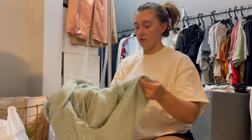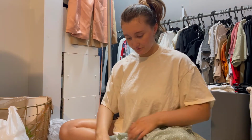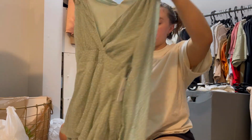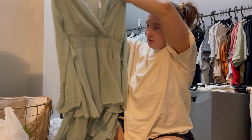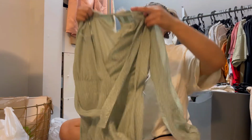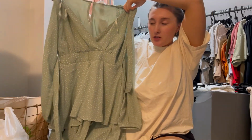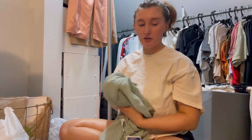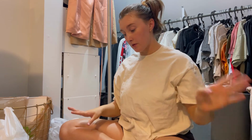And I got this really cute dress. It's like a seafoam green polka dot tiered dress with a tie around the waist. And I thought that was really cute for summer graduation. Yeah, I'll probably wear this maybe to my brother's graduation, actually. That'd probably be a good idea.